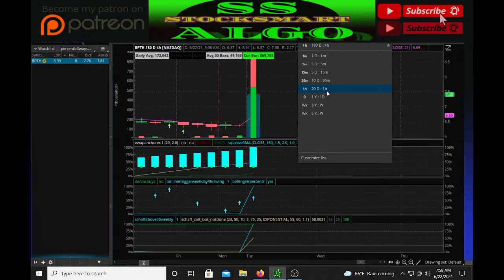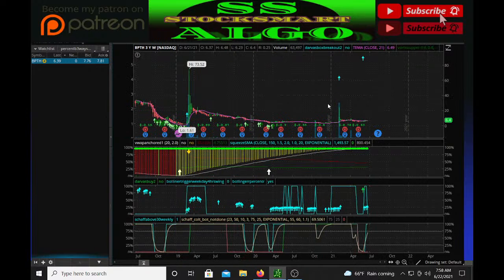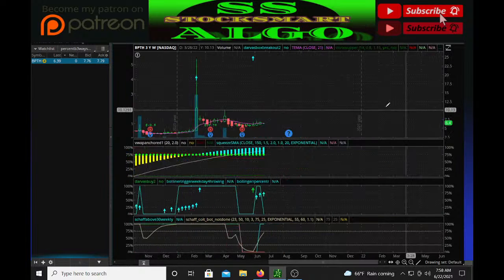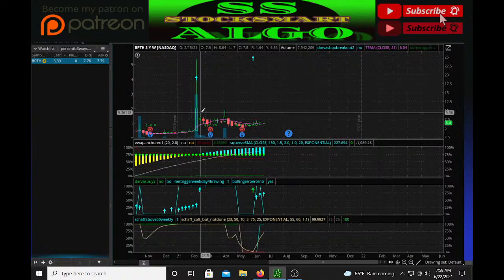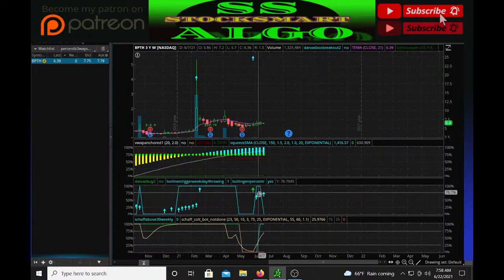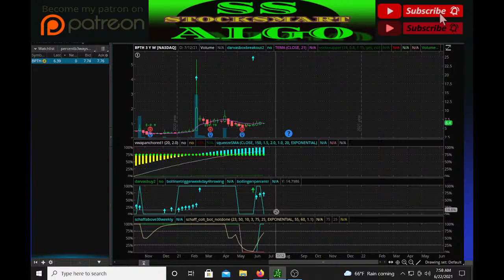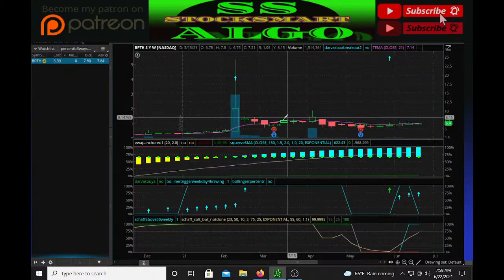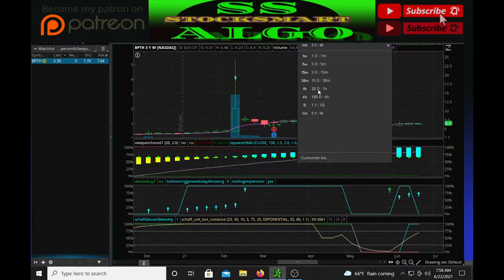Let's pull this out to the weekly and see what we got. All right. See, even finding a run on the weekly is going to be hard in this particular stock, but it looks like it's started to go bullish again. Looks like everybody else got their chance to get in. They probably shorted it from there. Yeah, I don't really like that move right there. But see, once again, the move above zero caused an extreme spike.